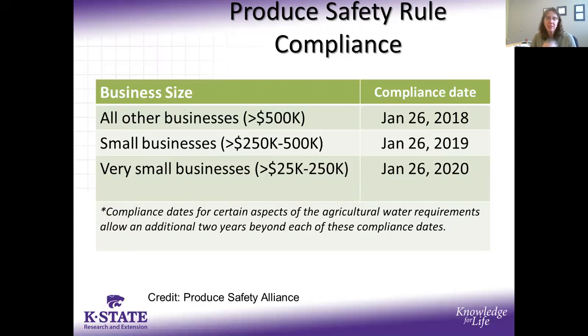Just some information about compliance dates. So if you are going to be covered by FSMA, if you're selling more than $500,000 worth of, I believe this is $500,000 worth of food sales, or no, it's produce sales, I believe, sorry. Then the compliance date is January of 2018. If you're a small business, so selling between $250,000 and $500,000 worth of produce, the compliance date is January of 2019. So you have a few more years on that.